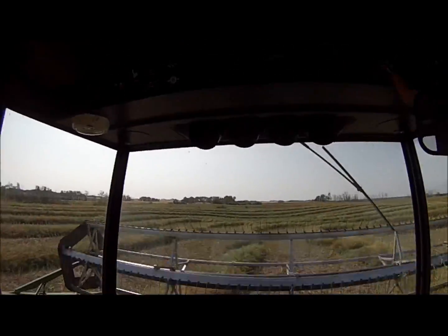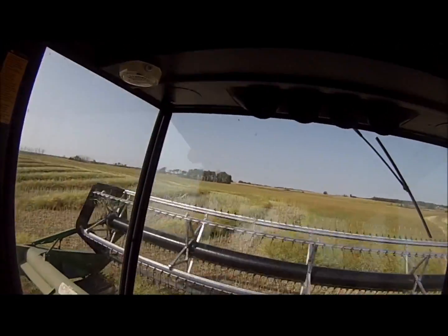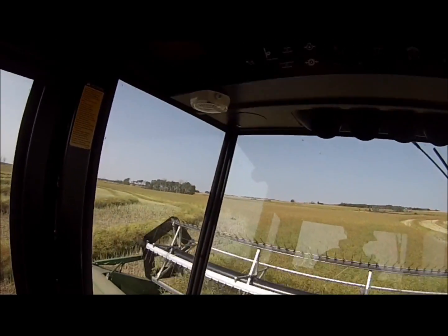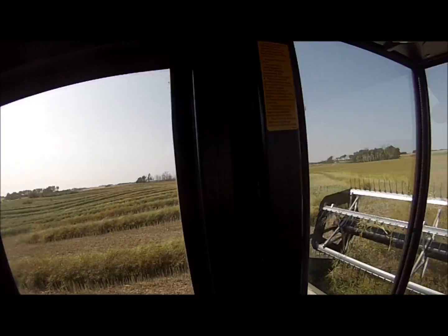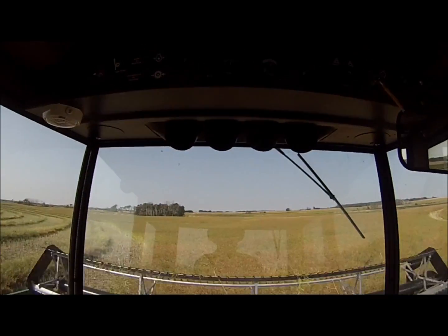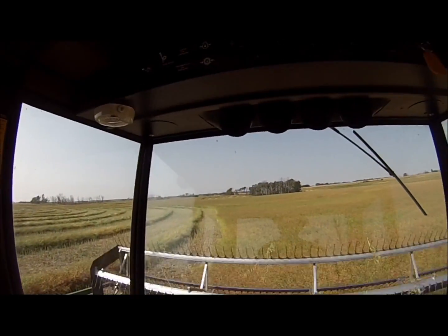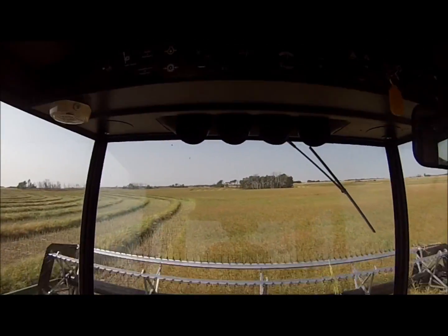Well, day 3 of canola swathing. I figured I better show a bit of the nicer weather for a change. The first 2 were all smoky, and so far today it seems to have cleared up nicely. The crop's ripening pretty good. This spot up ahead is kind of interesting.